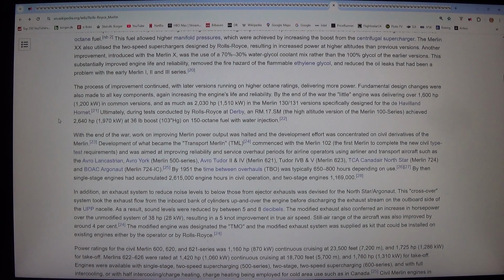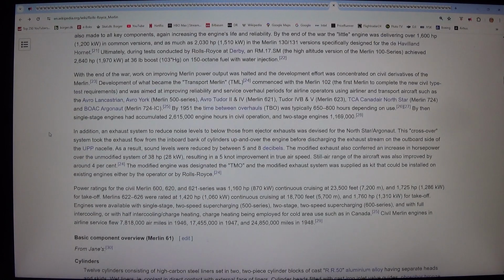Ultimately, during tests conducted by Rolls-Royce at Derby, an RM.17.SM, the high-altitude version of the Merlin 100 series, achieved 2,640 hp, 1,970 kilowatts, at 36-pound boost, 103 inches of mercury, on 150 octane fuel with water injection. With the end of the war, work on improving Merlin power output was halted and the development effort was concentrated on civil derivatives of the Merlin.